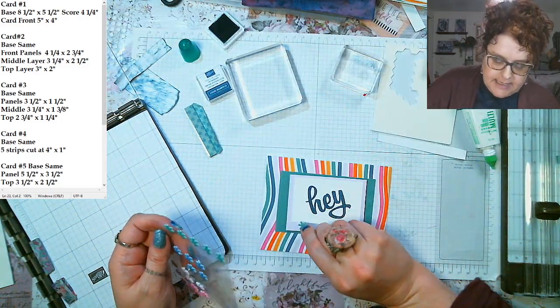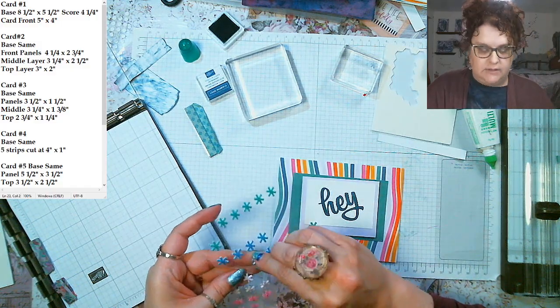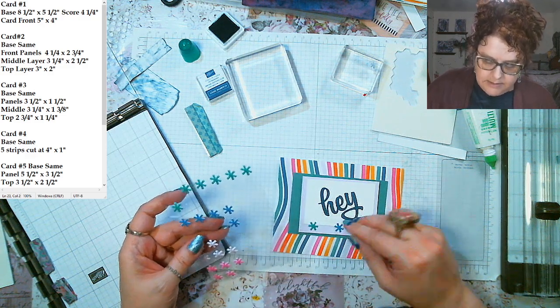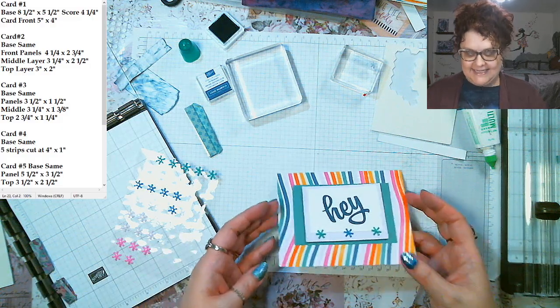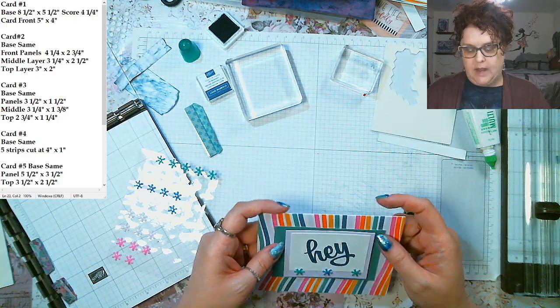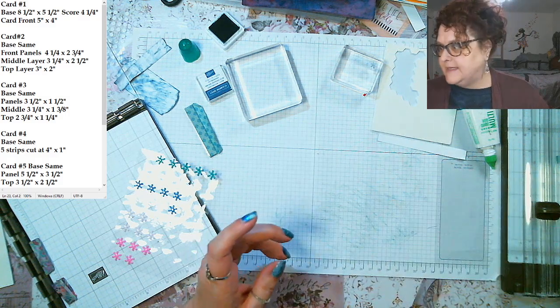And then let's do these. Yeah, I don't even know what they're called, but we'll call them stars. Let's do these cute little doodad pieces. Those are fun, right? Boom. How cute is that? Super friendly. Wouldn't that just be a fun card, especially right now? We just all need to have a little pop of happiness in our life, right?